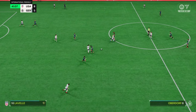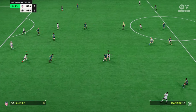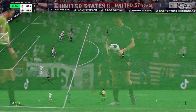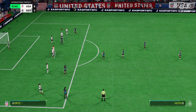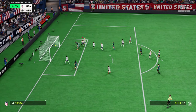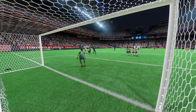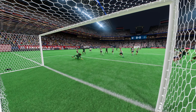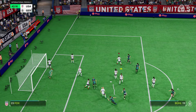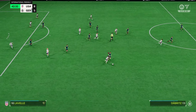Fox. Rose Lavelle. Germany with the ball once again. Firing it in. Well, that's a foul, and it sets up a free kick in a dangerous position. It didn't have the beating of the wall, unfortunately. Can they slot it home? And the keeper deals with the danger. Corner coming up. Playing it in. Well, it looks so threatening, but the danger averted.